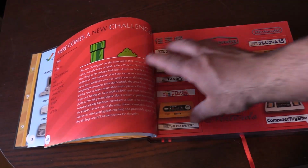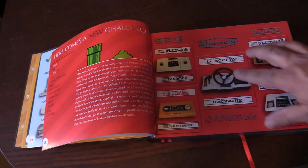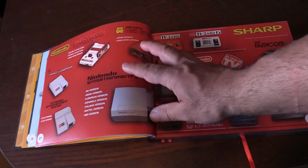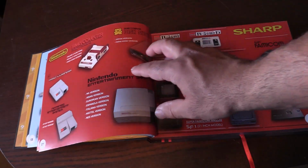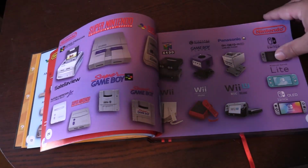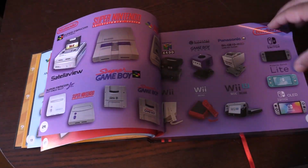Here comes the challenger. It's Nintendo, of course, talking about the history of Nintendo. I have one of these too. These are the Nintendo Pong clones they released. He put an incredible amount of work into this. This is really cool. Super Nintendo, going all the way up to the Switch.